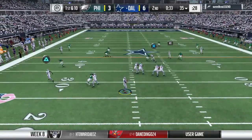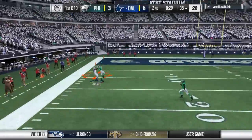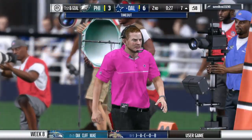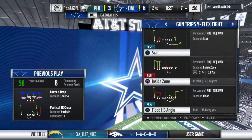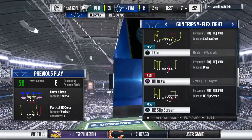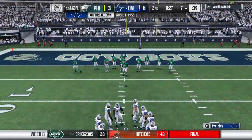On 1st and 10, Savage finding time. He's going to loft one deep left side here. And at the 7-yard line, the catch is made. Now hold everything here. We're going to get a timeout by the offense. It's just their first, so they'll have 2 remaining here before we get to halftime. In the red zone this time.